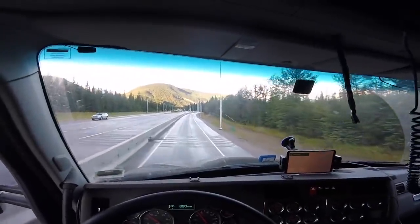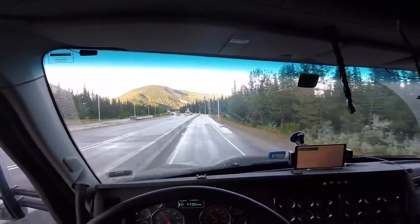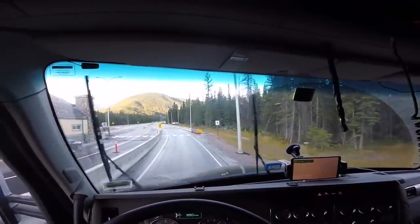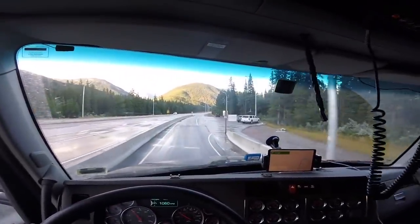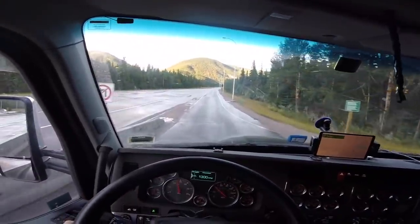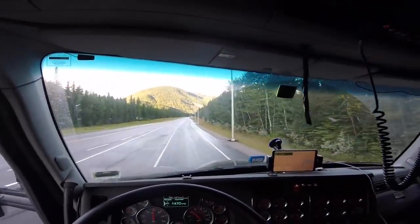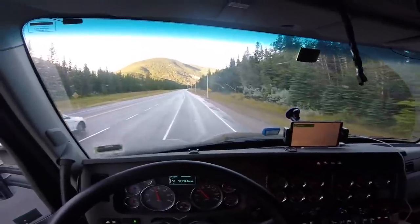I guess this is for people that want to use the park facilities, right? I hope it's not too narrow. No, it should be okay. Yeah, I guess you're buying a pass if you wanna do some hiking or hunting or fishing or something. So now we are in Jasper National Park.